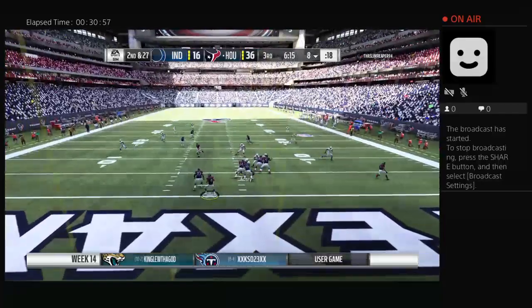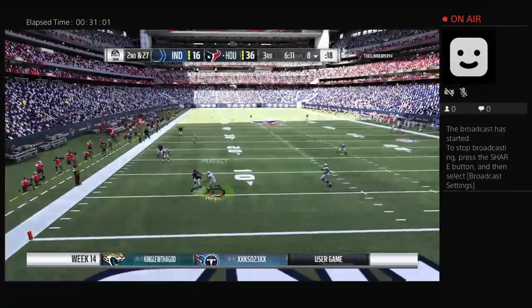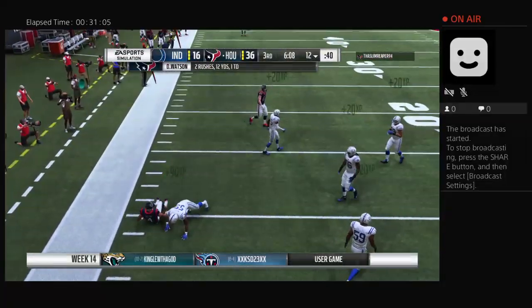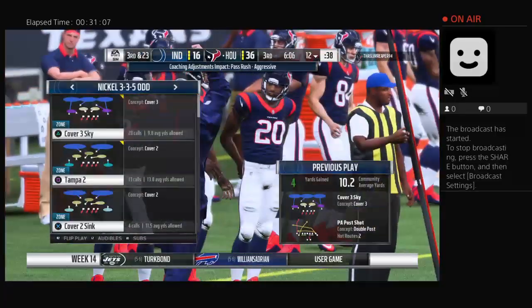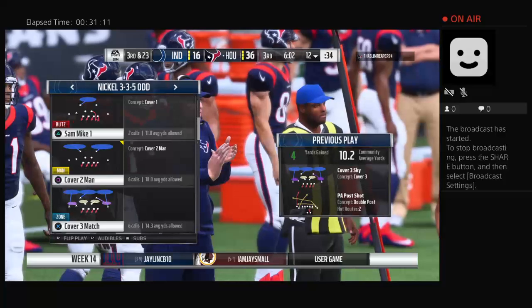On second down, here's Watson. Steps away to his left. Shrugs him off. And he'll get it up to the 12-yard line here. He'll wind up getting 4 there on his own, but it will leave him now with a third down situation.